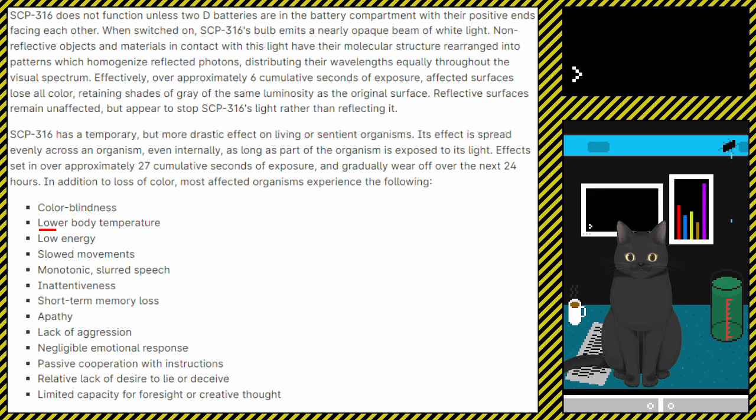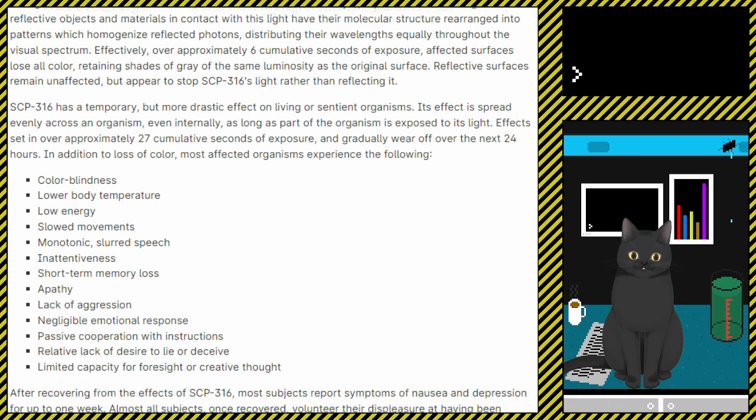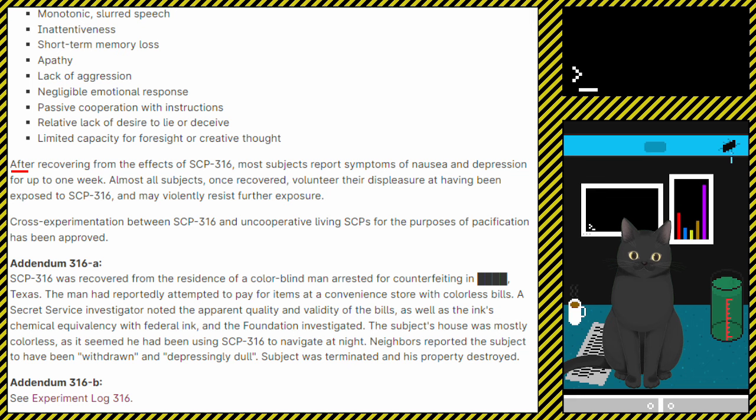Color blindness, lower body temperatures, low energy, slowed movements, monotonic slurred speech, inattentiveness, short-term memory loss, apathy, lack of aggression, negligible emotional response, passive cooperation with instructions, relative lack of desire to lie or deceive, limited capacity for foresight or creative thought.